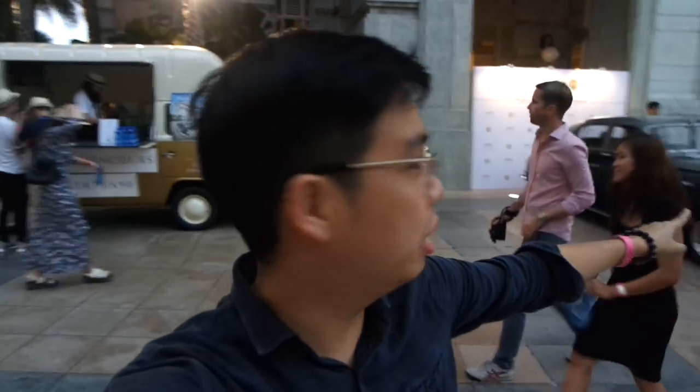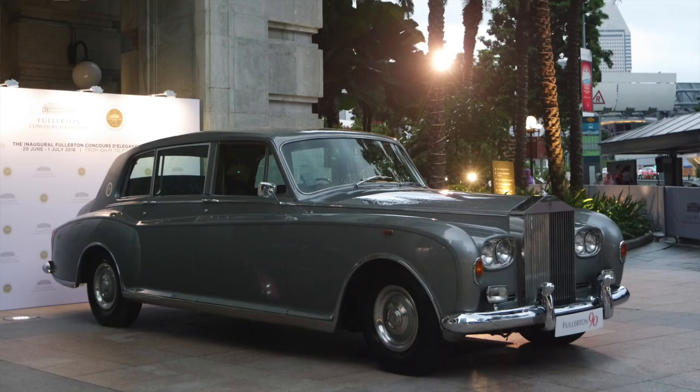The Rolls Royce behind me actually belongs to the Fullerton Hotel itself. Not exactly sure if any guests are able to sit in the car over there. There are actually two other Rolls Royces in the basement, which are the Silver Seraph and the Silver Wraith. I can't get there at the moment, but yeah, if you do have the time to pop by the Fullerton, if you go to the basement, you'll see those two cars over there.